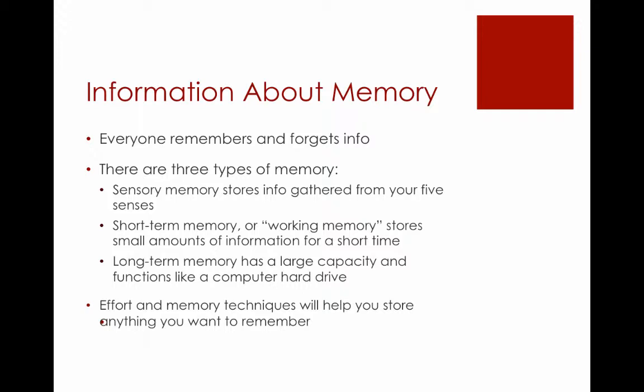And then finally, long-term memory has a large capacity and functions like a computer hard drive. In other words, in your long-term memory, this is where you store the things that you hear, see, or use often. But the thing that's important about long-term memory is it can store virtually anything with effort.